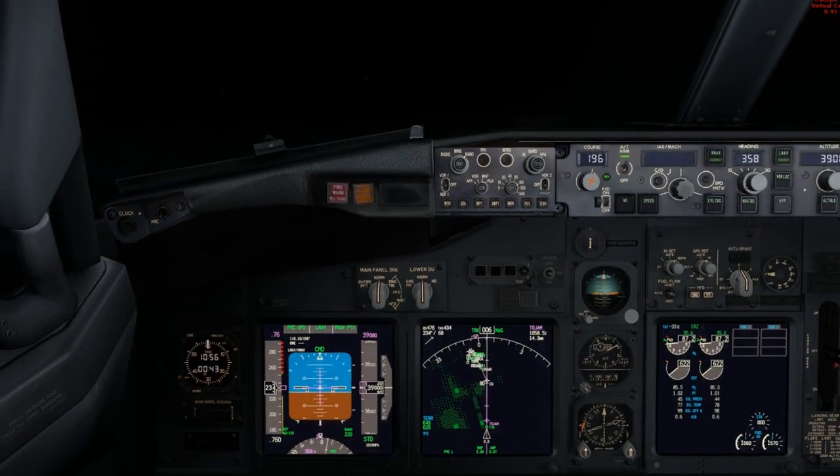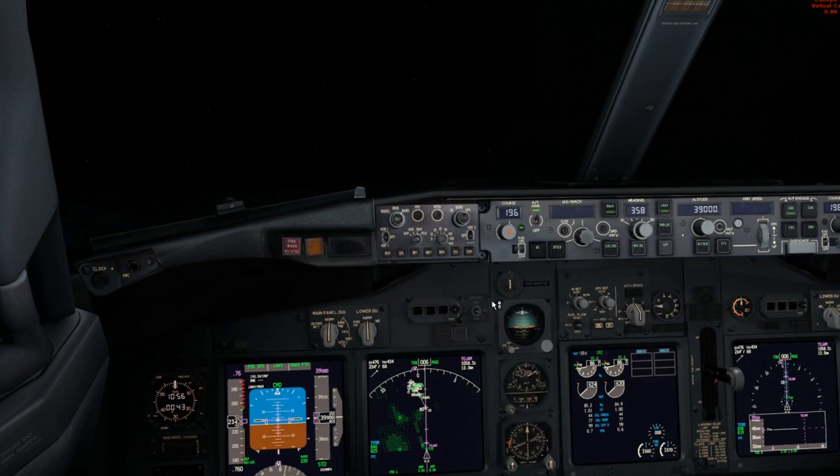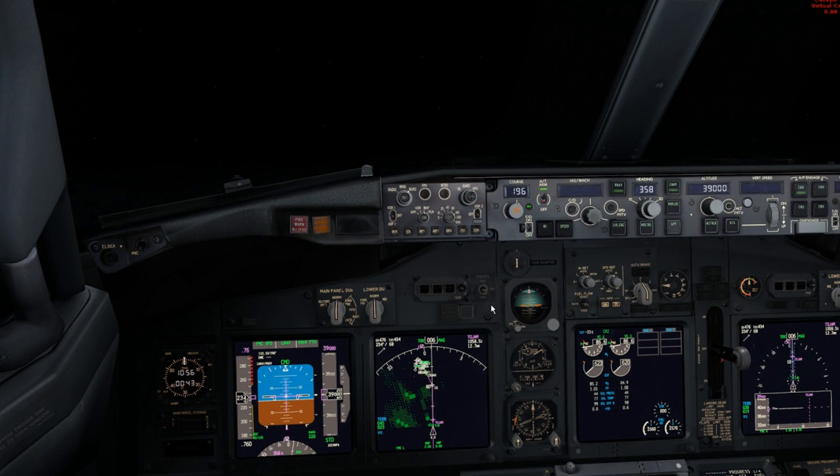Alright, the ice required. Descent flight level, confirmed flight level 210. Descent level 210. Top of the climb, top of descent.